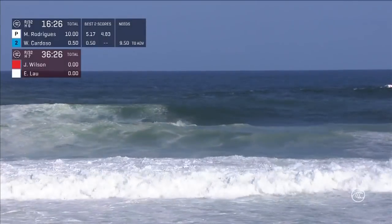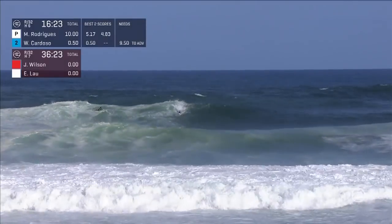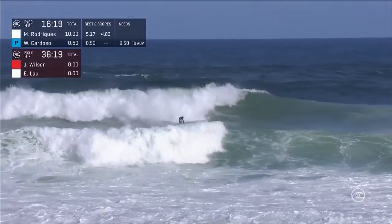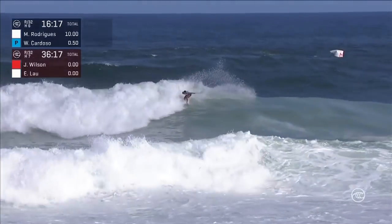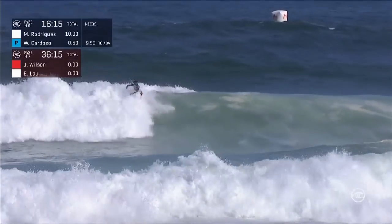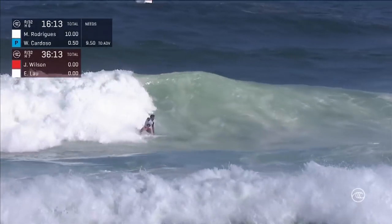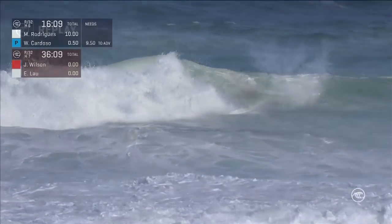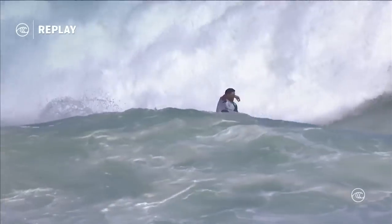You know, just to be in the right place at the right time, number one, and then to be in that correct rotation, having priority at the right time, I suppose, there's a lot of factors that have to come into play. Emrod, leader in the blue heat, looking to replace his low of a 4.83. Big snap there. You can see the jumbo bump. One out.